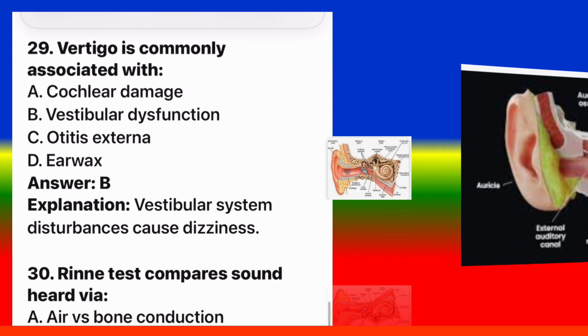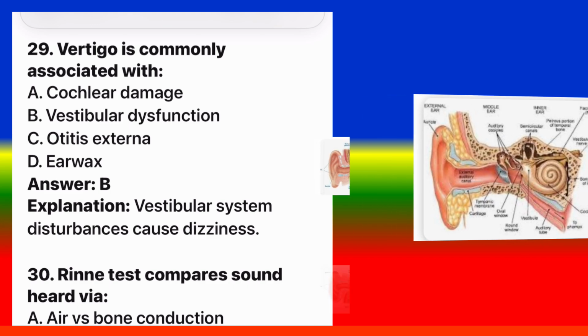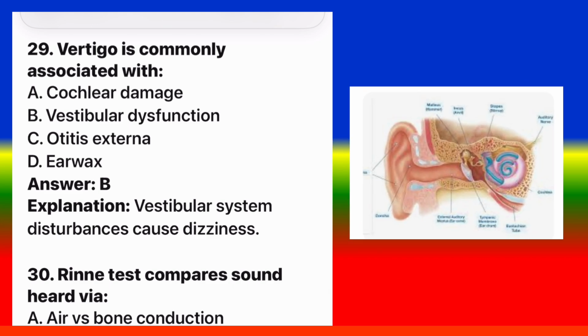29. Vertigo is commonly associated with A. Cochlear damage, B. Vestibular dysfunction, C. Otitis externa, D. Earwax. Answer B. Explanation. Vestibular system disturbances cause dizziness.